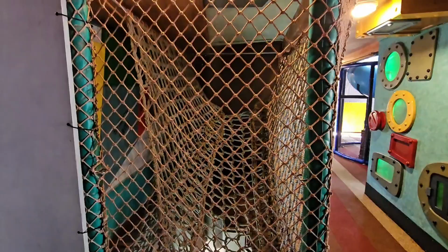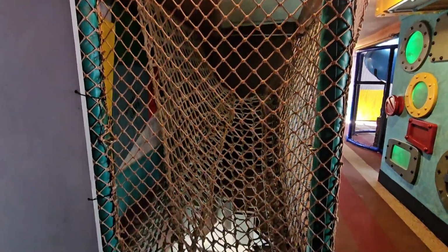Here's a little climbing net thing that it doesn't look like you can get into. Maybe you can over here. Yeah. Nope, you can't. So it looks like this is just for show. It's not a climbing area, it's just a display piece.